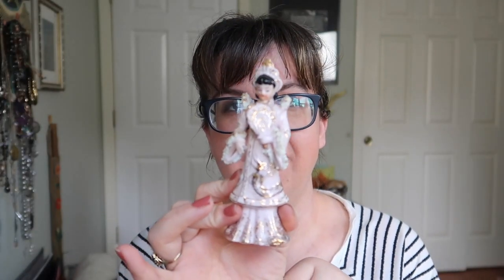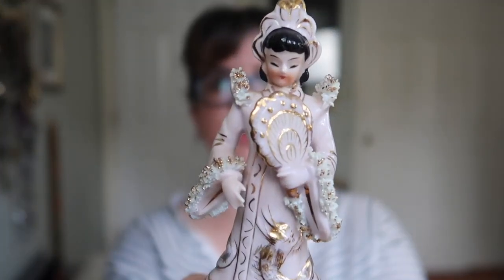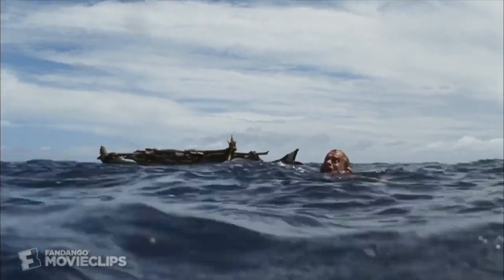This little lady is from Norcrest, I believe. Norcrest Fine China. She is really, really beautiful. She's a spaghetti figurine, most likely a Japanese figure. She did have a hubby to go along with her, but unfortunately the hubby had a huge break. So I decided to leave the hubby behind. I'm so sorry. She is absolutely lovely. She'll probably retail for about $14. I got her for $2, and she's just really, really beautiful.